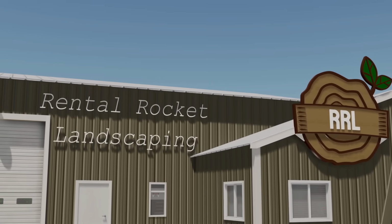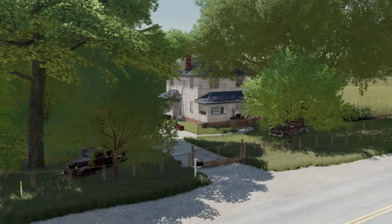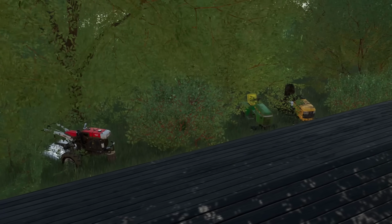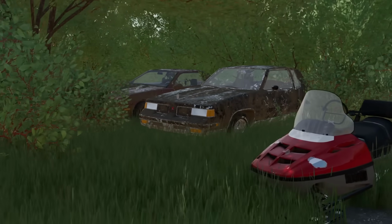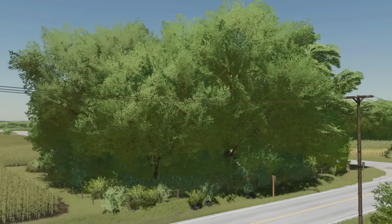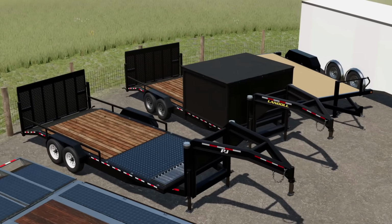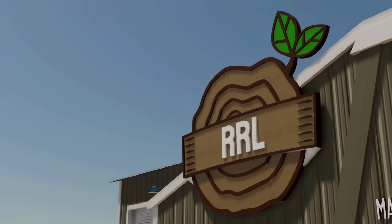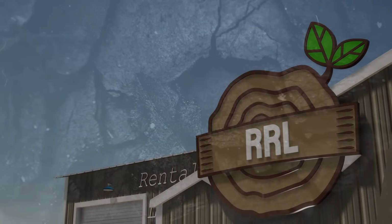On this episode of Rental Rocket Landscaping, we will be tackling an overgrown foreclosed property that is going up for sale, and our task is to clean this place up, make it look absolutely spectacular, and really get it ready to go on the market. Now, the renovations of the house are not going to be our job obligation, but getting the property cleaned out and cleaned up will be our obligation. Now, with some help from some brand new trailers and a brand new wood chipper system, we're ready to tackle anything. So let's get into this video and get the project underway.